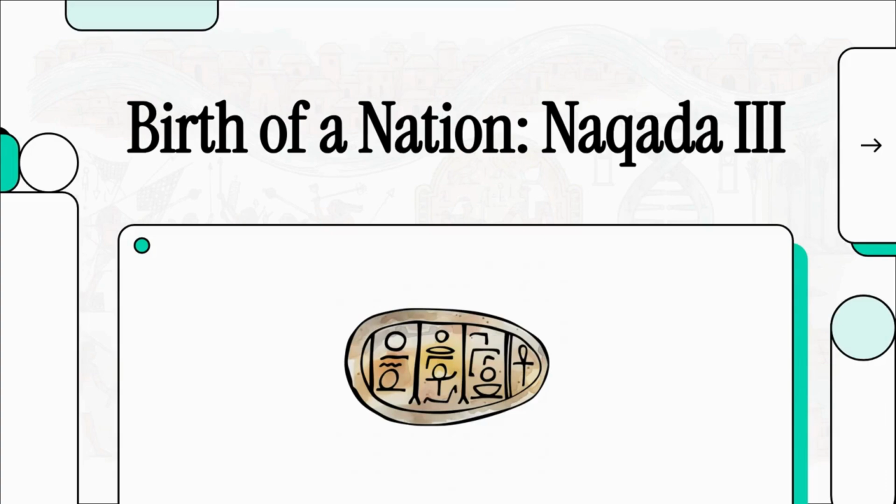You know, when you think of ancient Egypt, what comes to mind? Probably the Great Pyramids, right? Or King Tut's incredible golden mask, and all those powerful pharaohs. But the story of how Egypt even became Egypt, well, that's way older and a lot more mysterious.